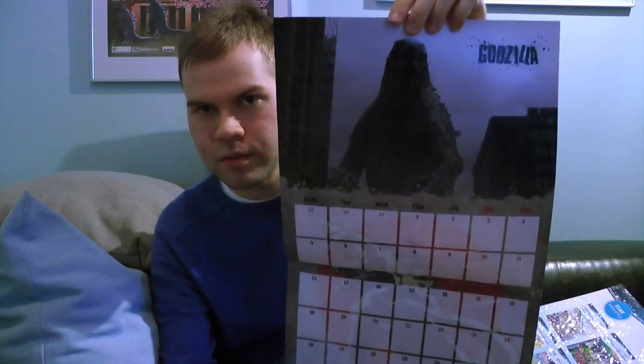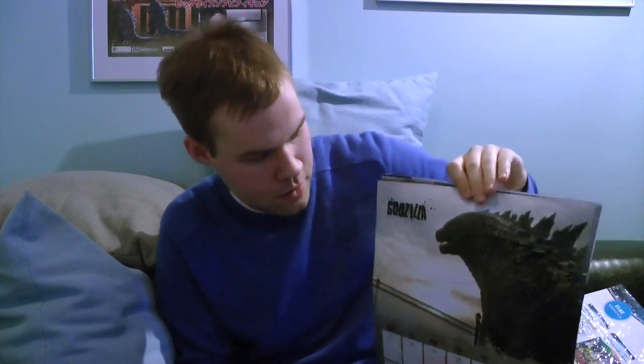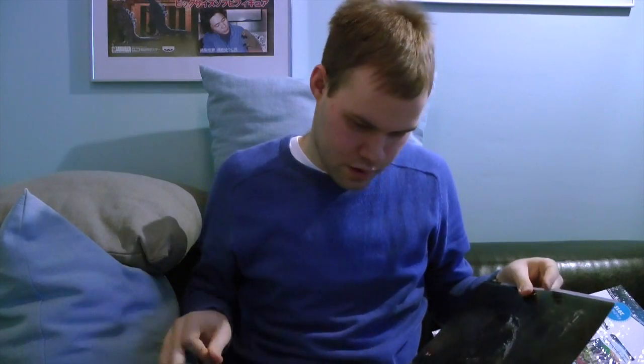So there's January. February. March, and there's actually a shot of the Muto there. April. I hope you can see that. Yeah. May. If you can see that, it's Godzilla and the female Muto standing off.